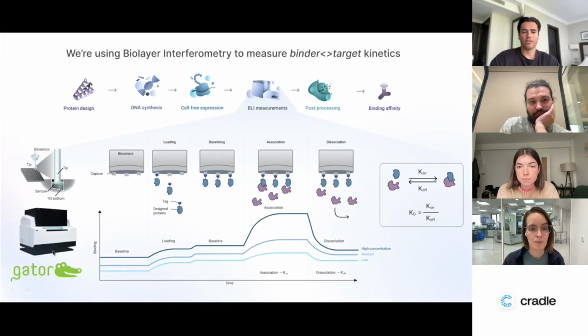And for that, just a quick shout out, we're using the Gator Bio BLI devices, which are really great. Can highly recommend running this. And with this, we ran many replicates for all of these samples and generated the binding kinetics that I will show you on the coming slides, and the results from this competition.